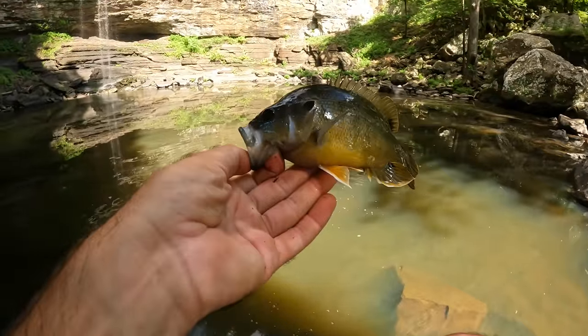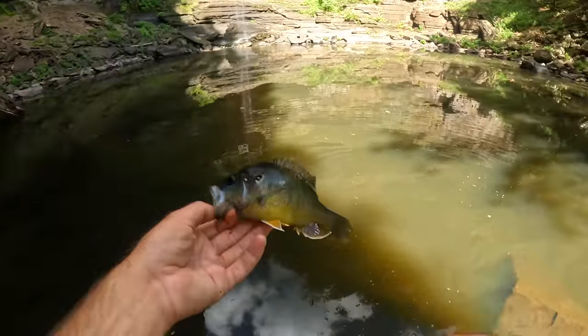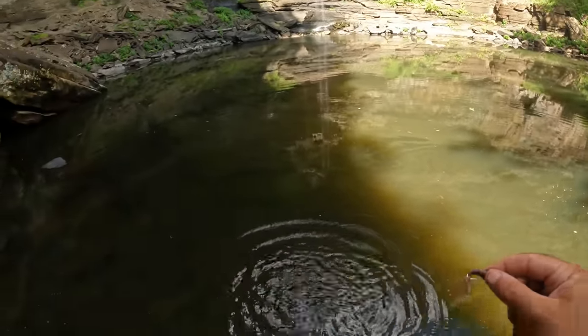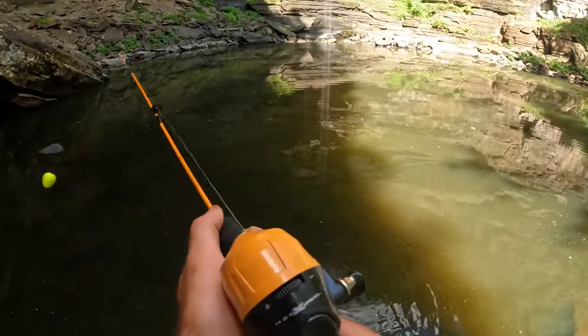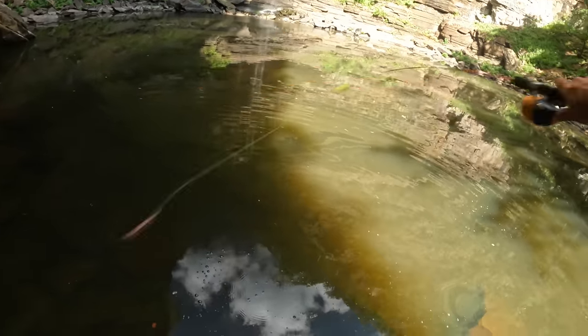Still not seeing our mystery fish. I'm beginning to think they may not exist in here anymore. Either they swam out of here during a flooding event, or maybe somebody came down here and caught them and kept them. I'm not sure. We're going to make a few more casts and see if we can't maybe get lucky.